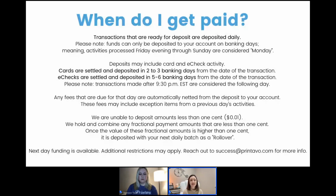ACH or e-checks, as opposed to 2 to 3 banking days, can be between 5 to 6 banking days. This is because there can be what's called an e-check return or an ACH return that occurs later on in the process. The goal is to not fund anything that isn't going to be available at the end of the day. Sometimes it still does happen where it deposits to your bank account and then there's an e-check return later, but the lengthier time frame is to catch as many as possible so that doesn't occur. I know that funding is important for our shops. We do support next day funding options. Additional restrictions may apply. If that's of interest to you, reach out to success@printavo.com for more information, and we can work to get that enabled on your account. Awesome. Thank you.